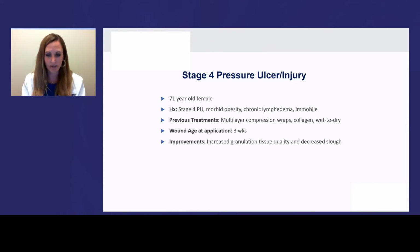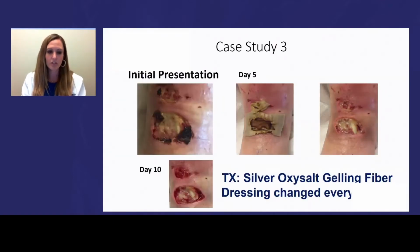She presented to our clinic at the 3-week mark. Her wound had been present for 3 weeks. We decided to use the risk stratification. She was in the red risk due to all of her comorbidities and previously failed treatments. We went through the stratification, looking at the wound itself. As you can see on initial presentation, she had lots of dead tissue in the wound. There was a lot of slough, there was some necrosis.